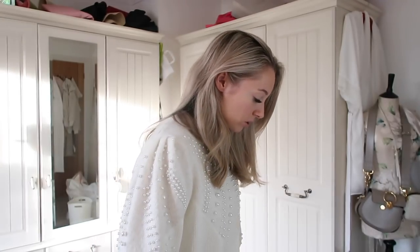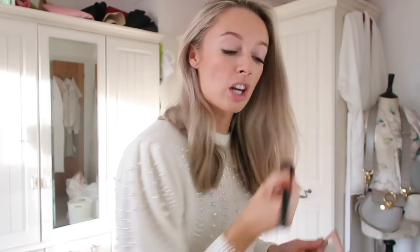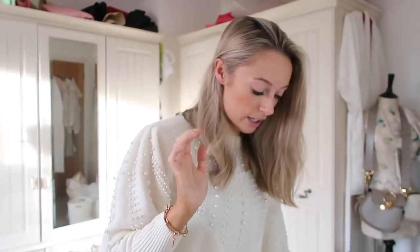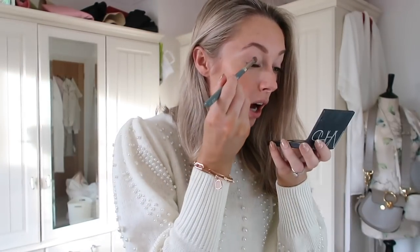So now I'm just going to pop on a little bit of bronzer. I like to just add a bit more warmth to my complexion. You guys know I don't like to spend too long on my makeup at all. I just want it to look fresh and healthy throughout the day. A little bit of blush. Don't skip out on the blush at this time of year. I think it really gives you such a healthy glow. I don't need any more highlight because I got that from my glow creme. Quick brow top up and the teeniest little bit of eyeshadow.